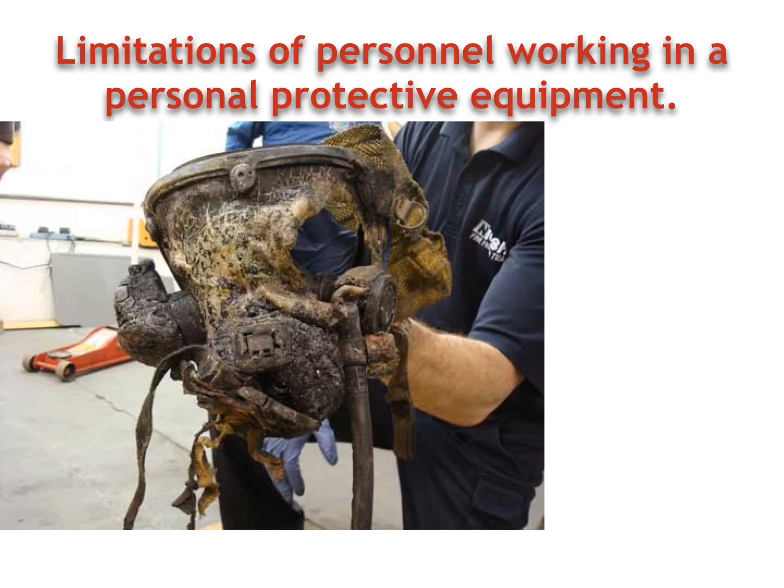Limitations of personnel working in PPE. There's one thing I need you to really understand here. Your bunker gear and your air pack does not make you bulletproof. That just allows you to operate for a limited time in an incredibly dangerous atmosphere.